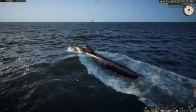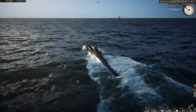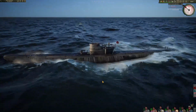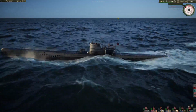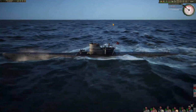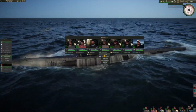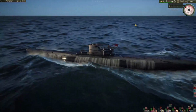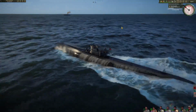All right, we're chasing down this merchant here. Definitely a British merchant. We got a group of funnel smoke just south of us. I want to make sure it's something I shouldn't have to worry about. They're so far away. I don't have to worry about the hunter-killer groups, I don't think.